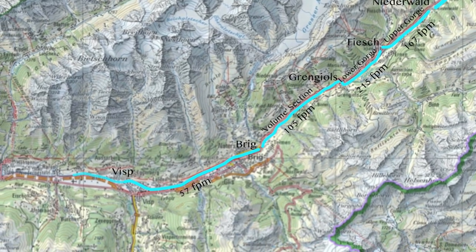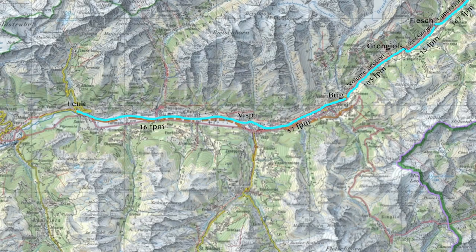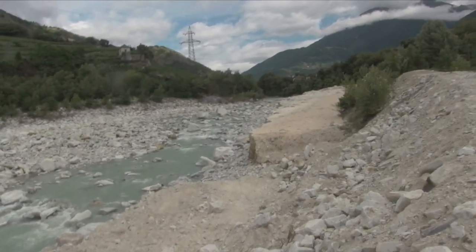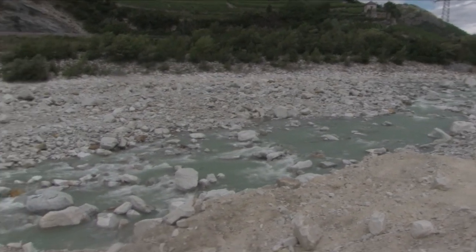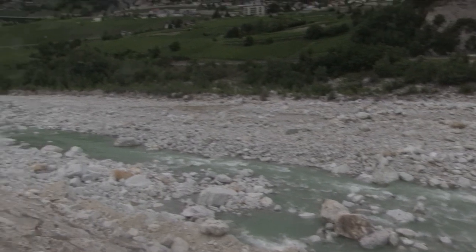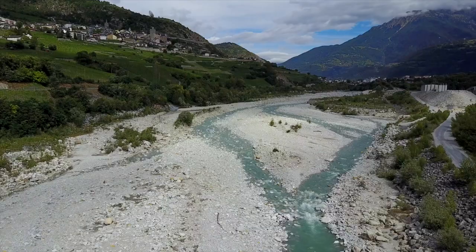Just below the barrage in Liuk, and the river's dropped to record low levels, the lowest ever recorded according to the gauging station data. And what happens when they take some water out for the hydropower generation is it leaves the river with almost nothing, barely enough to kayak even. So there might be a little bit more water coming in a little channel down there on the left, but it looks pretty dismal.